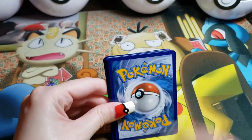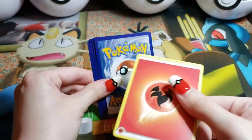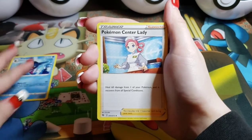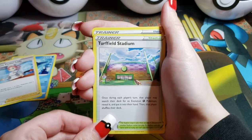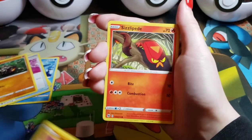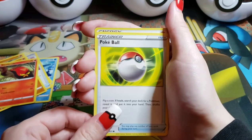And beautiful. Ditch that. Get one, two, three, and your beautiful energy cup. Get that energy out of here. And we have Sharkpedo. Sharknado. Pokemon Center Lady, a.k.a. Nurse Joy. Nurse Joy. Tuffle Field Stadium. Full Heal. Roly Coly. With a Dabba Ranch. Monchop. Sizzlipede. Pokeball. Pokeball.